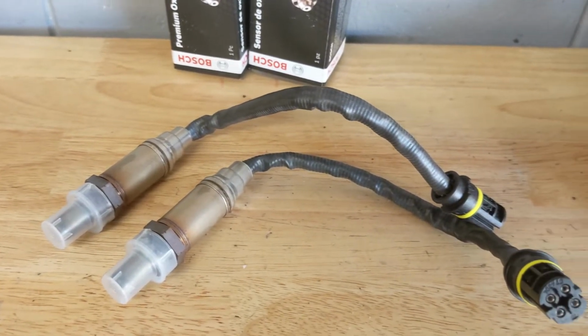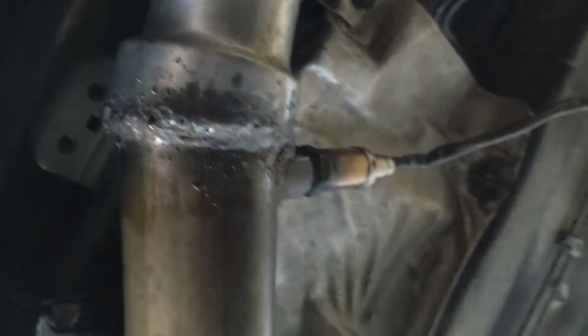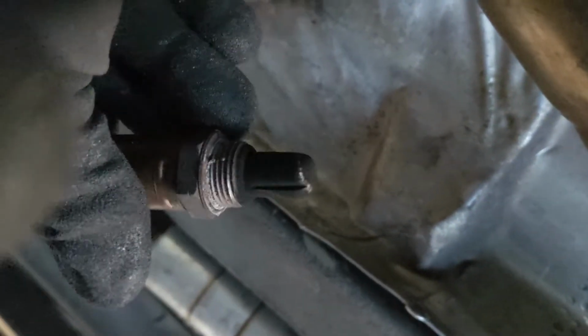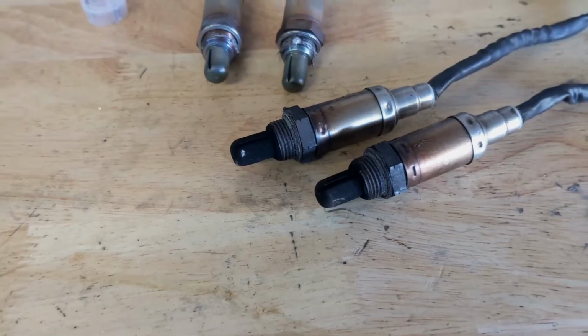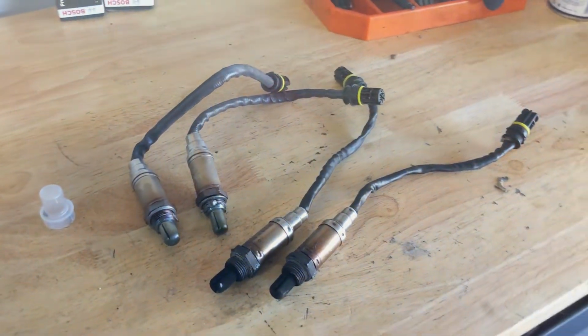What happens is over time, these will get fouled out. So much fuel and so much heat has been exposed to the sensor that it'll start reading off. You'll probably notice the symptom as a loss of power or bad gas mileage. It can cause a lot of weird codes and weird running issues. At the end of the day, these things are a sensor. They need to be replaced just like everything else in the motor.